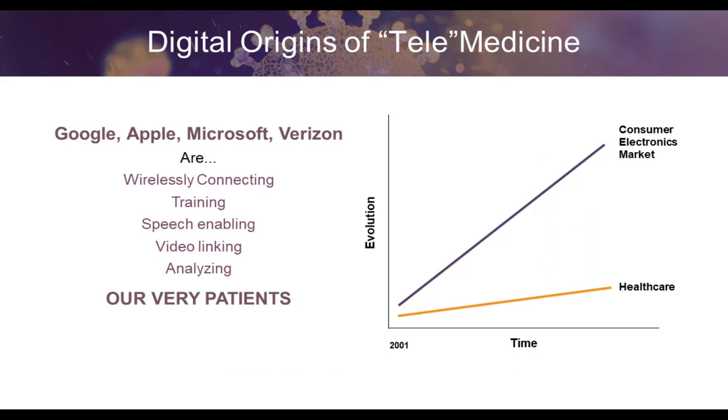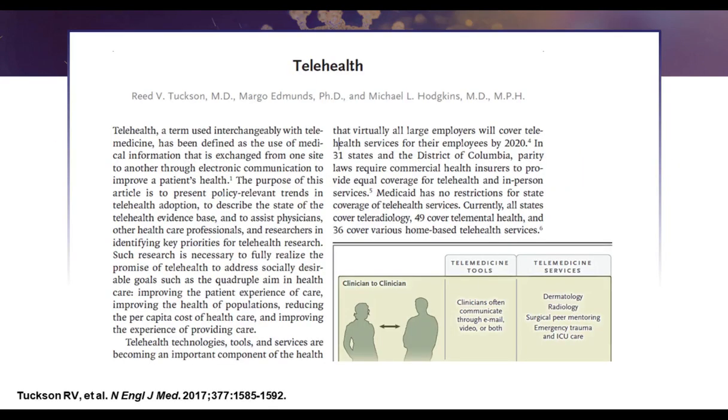When we consider telemedicine and where we are today, and certainly most of us are now using telemedicine in some form in our practices with COVID-19, but when we consider the digital origins of telemedicine, and it's interesting to see the big companies on the left-hand side of this slide, really healthcare has not kept up with the consumer electronics market, and this is something that we have relatively lagged.